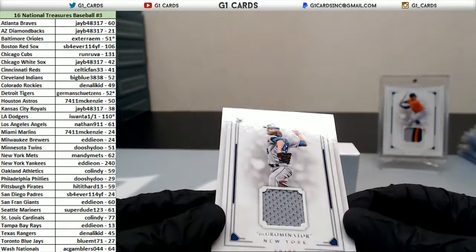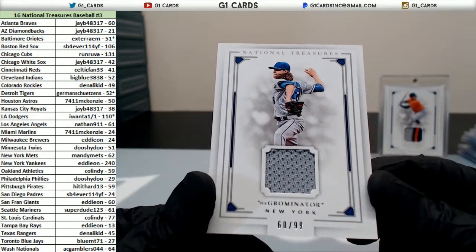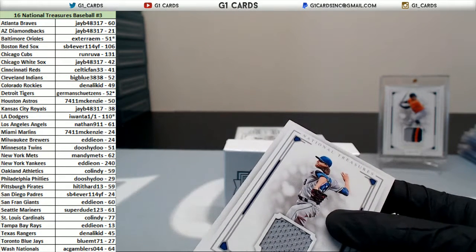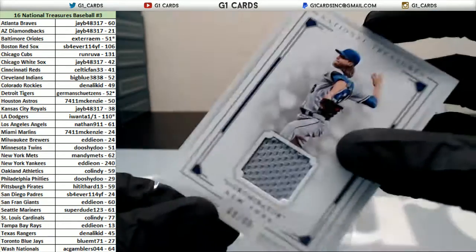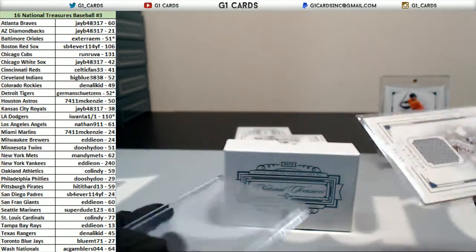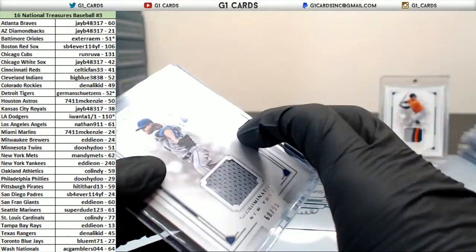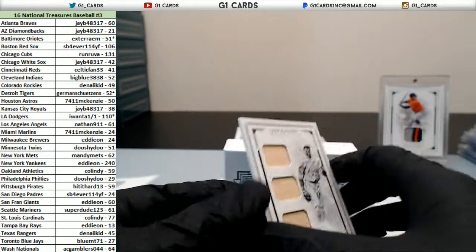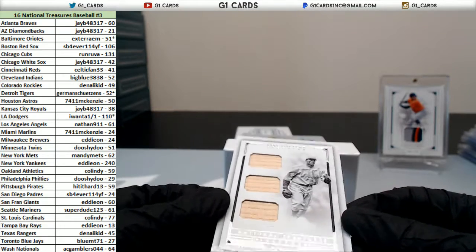Jacob deGrom for the Mets. DeGrominator out of 99. Joe DiMaggio cut 101 just pulled. Wow. Sweet. Legends. Oh, yeah. We got 2 plates in this box.